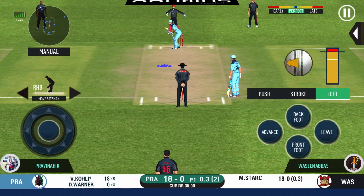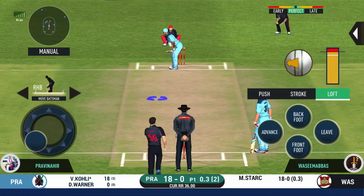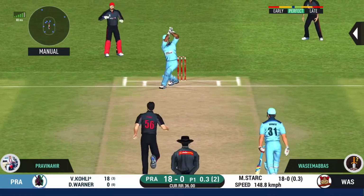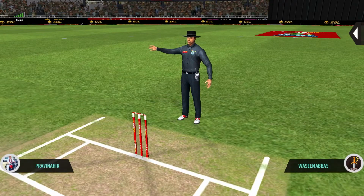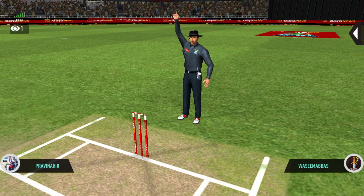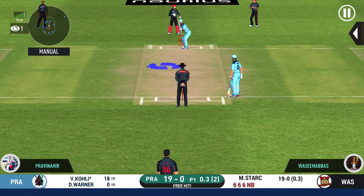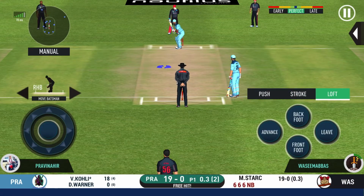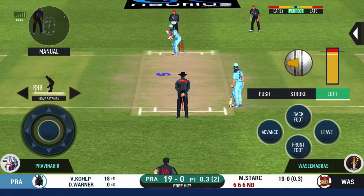He's making the bowler look ordinary here. What's next? Bowler has overstepped. That's a difficult field to bowl to. Bowler has to be very tight with his line and length.